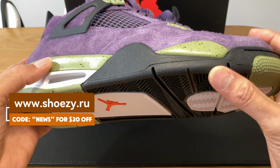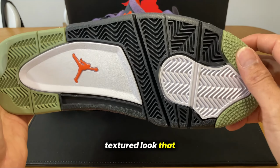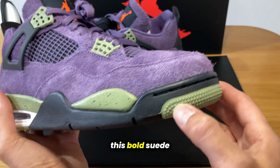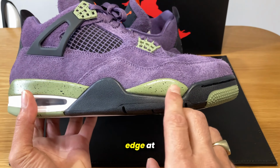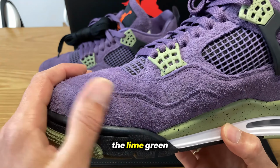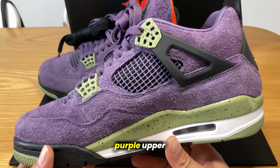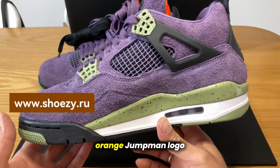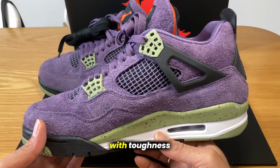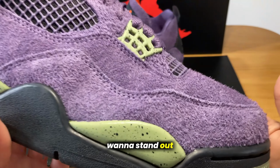Its standout feature is the shaggy purple suede upper, which brings a fresh, textured look that immediately catches the eye. Unlike the traditional Jordan 4 materials, this bold suede adds a layer of luxury and streetwear edge. What makes this sneaker even more special is the unexpected color combo. The lime green speckled eyelets and midsole create a wild contrast that somehow works perfectly with the purple upper. Then you've got a bright safety orange Jumpman logo on the tongue for that extra pop, while black molded wings and outsole ground the shoe with toughness. It's daring, bold, and made for people who want to stand out, not blend in.